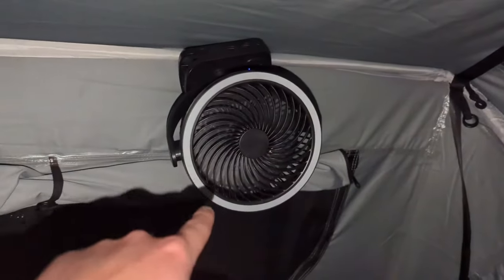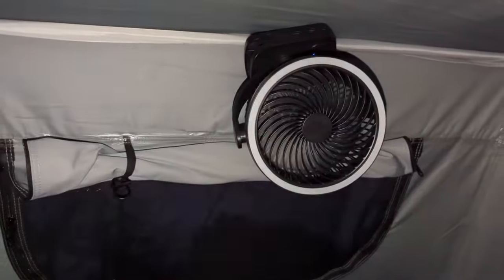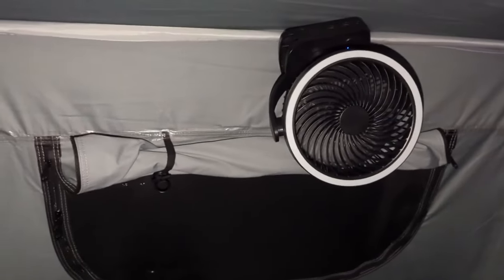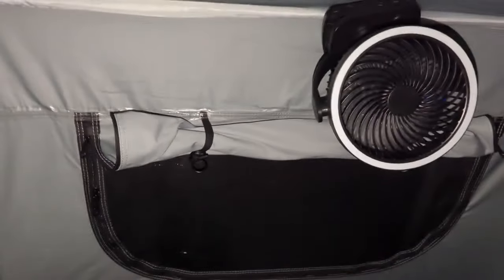I wanted to show you how I have the fan mounted right there. It just kind of hangs up there. It is a game changer. When it's just a little bit hot out, it cools you right down, gets that air moving in the tent, and sick, there's a nasty storm rolling. I kind of want to show you guys what I'm looking at through the top of the tent.